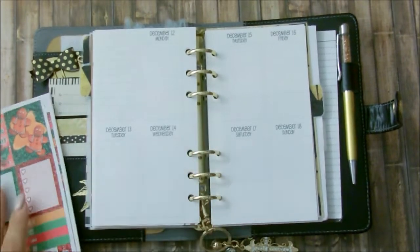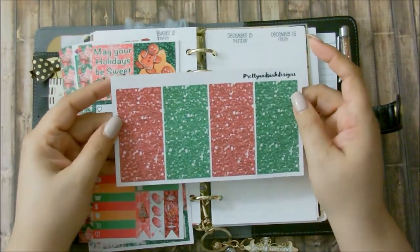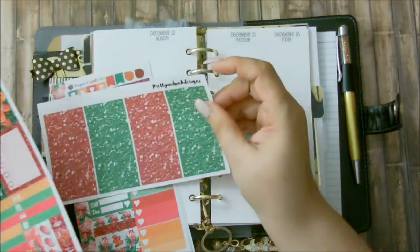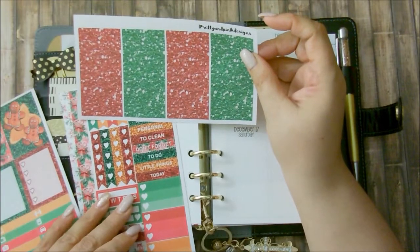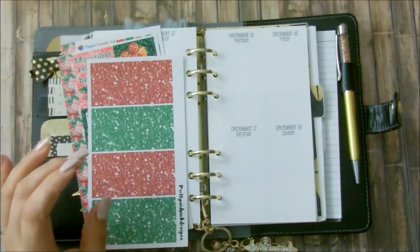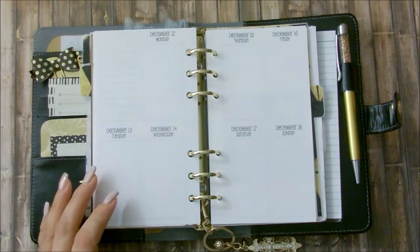But for glitter, since I'm a glitter freak, especially for the headers, I wanted to incorporate these here from Pretty and Pink Design. I don't know about the reds, because the reds is not red enough, but the greens I think would be fine. I'm not too sure. I think I'll just use the green ones. But I'm definitely going to use some of these. And of course, I have some that I pulled out. So let's get this week out of the planner.